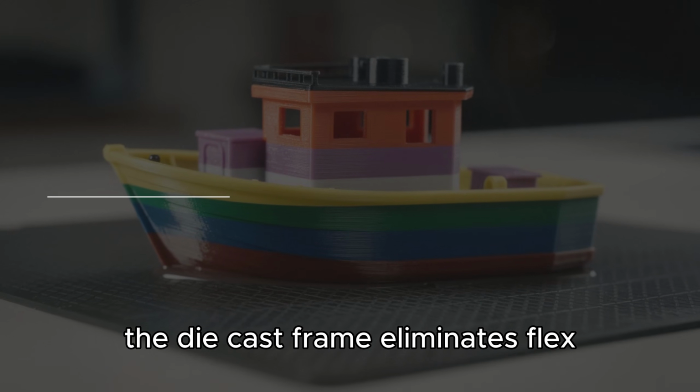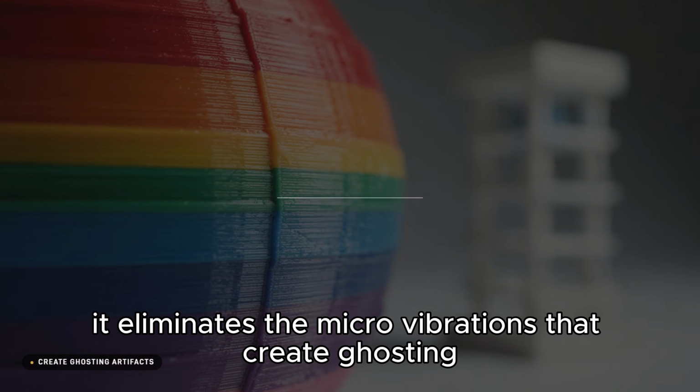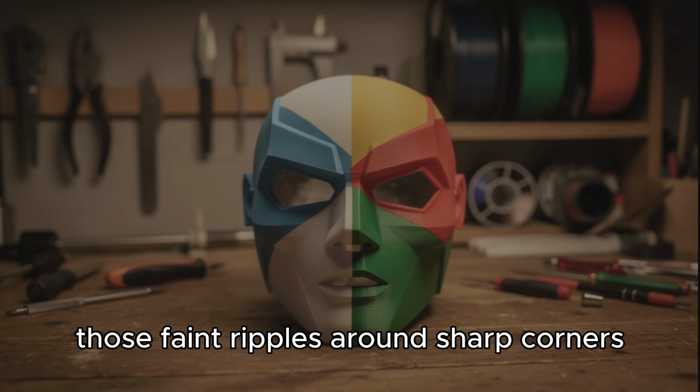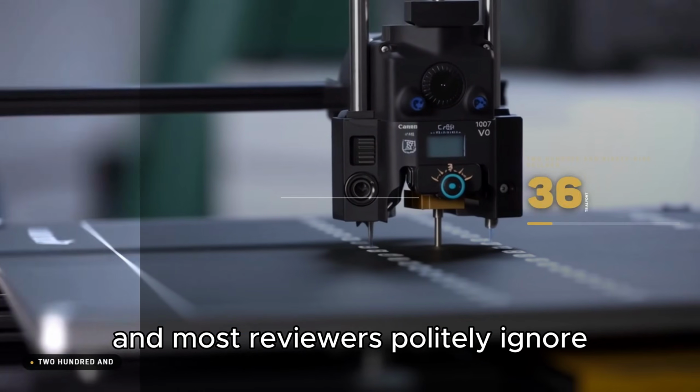The die-cast frame eliminates flex. It eliminates resonance. It eliminates the micro vibrations that create ghosting artifacts on the surface of prints, those faint ripples around sharp corners that most budget printers produce, and most reviewers politely ignore.